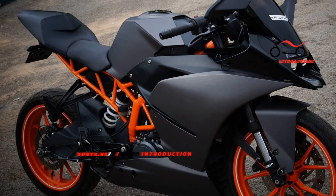The inclusion of ABS at all is commendable in a 125cc segment where many manufacturers still skip this crucial safety feature. Now, let's talk ergonomics and rider comfort. The RC 125 is unapologetically sporty in its riding position. The clip-on handlebars are set low, and the footpegs are rear set, giving it an aggressive stance.